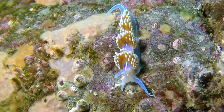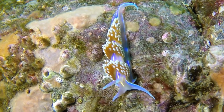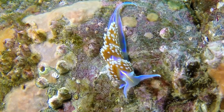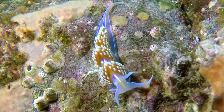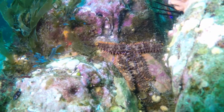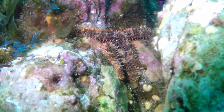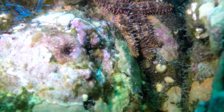This is an opalescent nudibranch, or a Hermissenda crassicornis. I love these, and I think they are so beautiful. I was happy to see one of these at Eagle Reef. And this was just a very interesting, very beautiful starfish. I'm not quite sure what species this was. I don't know that I've seen one before.